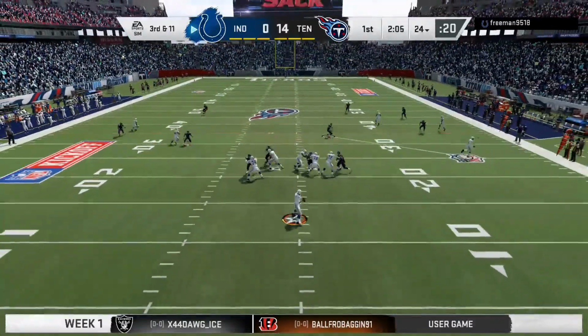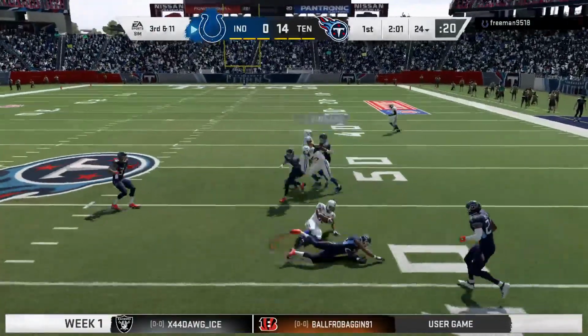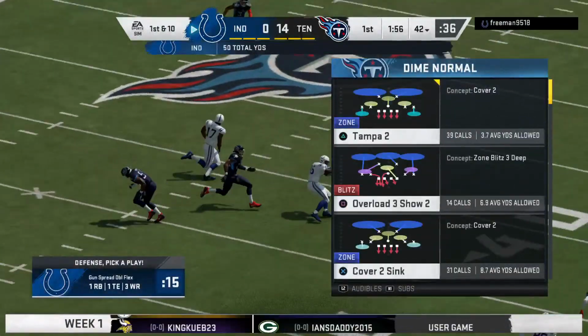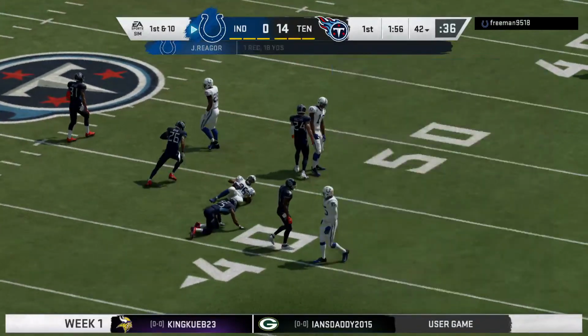On 3rd down, Brissett. Wide open receiver, complete. And they get him down, but not before he takes it across the 40-yard line. Good yardage there for the Colts. 18 and a 1st down.